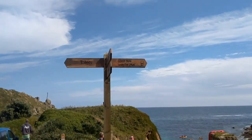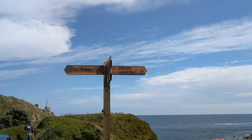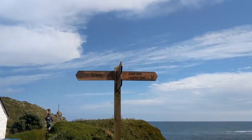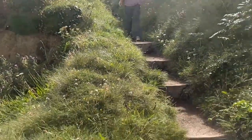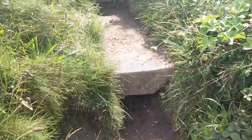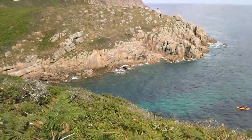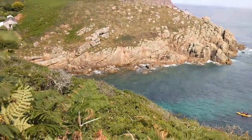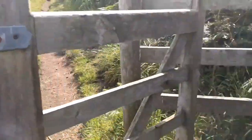I know it's a little backlit, but that says Coast Path. So we're gonna take a little peek at that, and then you can actually take it all the way to Land's End, which would take you about 2 hours. And this is the path. Here's a better shot of the cove for you, which would be similar to what you would have seen in Poldark.